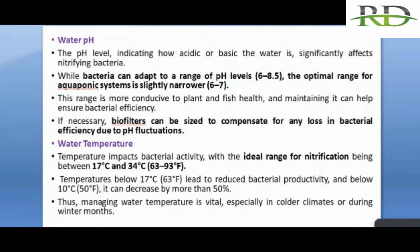So we need to control the water pH and temperature so that we can have a very good amount of bacteria. I will tell you the answer to all the questions at last, about the costing of the aquaponic system.